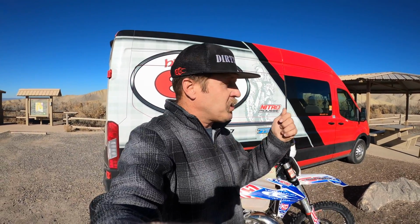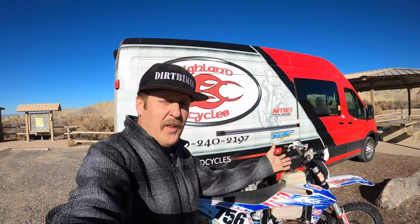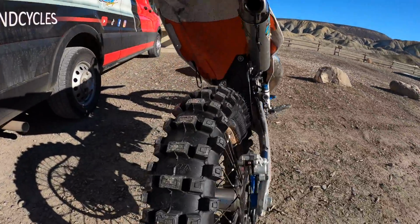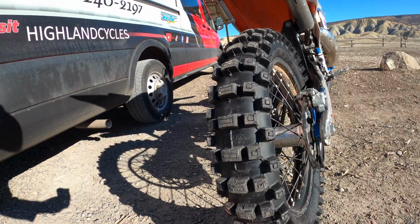I have extra jets with me, so I might be stopping and jetting the thing on the trail. Not normally the thing I do, but when it comes to a completely different carburetor on a bike, sometimes you got to do stuff like that. I'm out here by myself, so I'm not going to be holding anybody up. But the other thing we're testing today is the VeeMoto Force AT Apex compound tire.